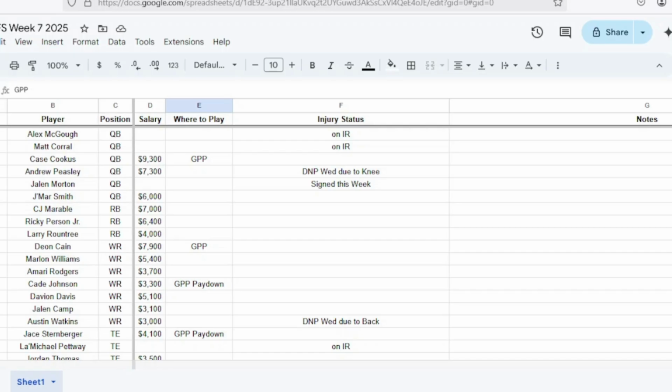And if there's any other notable news from this week, obviously there's been a lot of transactions. I will try to highlight them as well. There's a couple players that signed this week that have a chance of playing that technically don't have a price tag at this point in time. Definitely feel free to monitor this sheet throughout the week as we do get closer to lock, and I'll have all those updates there, as well as the inactives listed down in the comment section of this video.